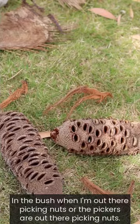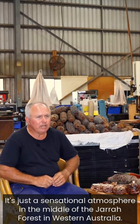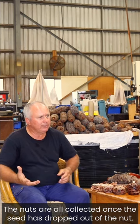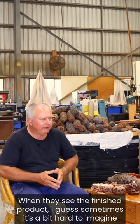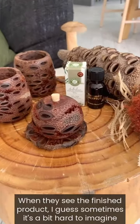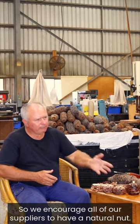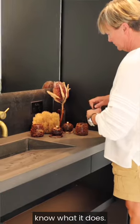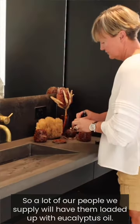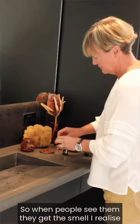In the bush, when I'm out there picking nuts, or the pickers are out there picking nuts, it's just a sensational atmosphere out in the middle of the Jarrah Forest in Western Australia. The nuts are all collected once the seed has dropped out of the nut. When they see the finished product, I guess sometimes it's a bit hard to imagine what the natural product looked like. So we encourage all of our suppliers to have a natural nut so they can explain, it's made from this. A lot of people obviously wouldn't know what it does. So a lot of the people we supply will have them loaded up with eucalyptus oil. So when people see them, they get the smell, they realise what it is actually for.